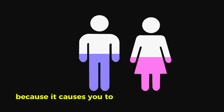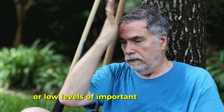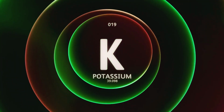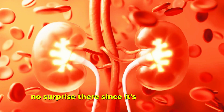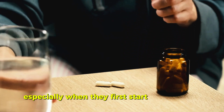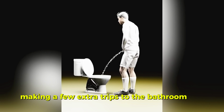Because it causes you to lose water and salt, it can sometimes lead to dehydration or low levels of important minerals like potassium. Some people also experience increased urination. No surprise there since it's a diuretic, especially when they first start taking it. So you may find yourself making a few extra trips to the bathroom.